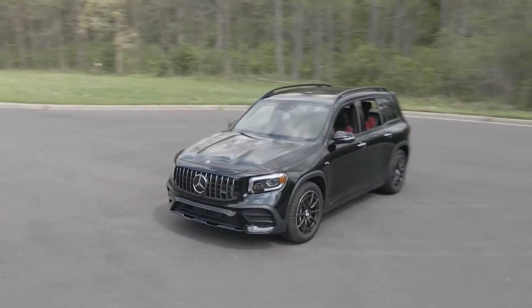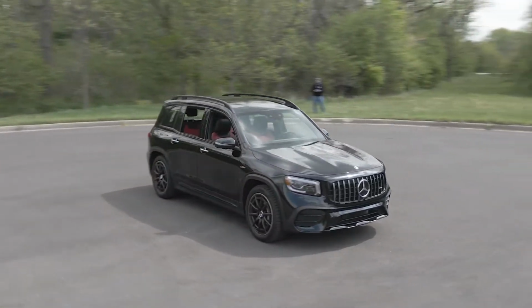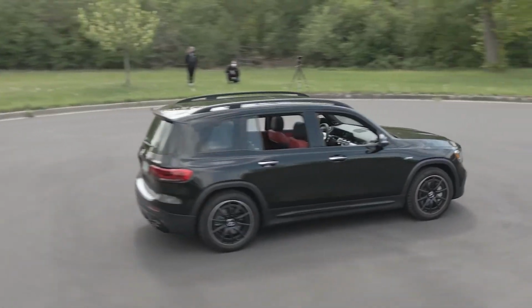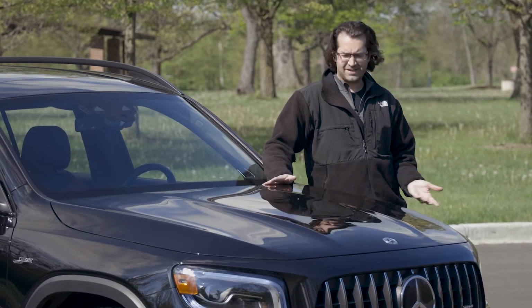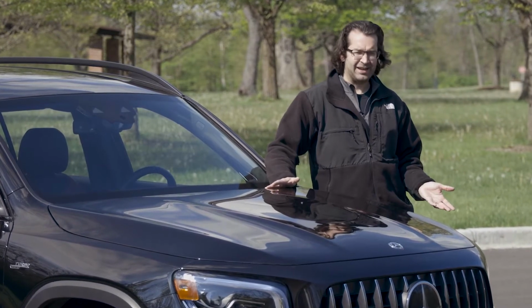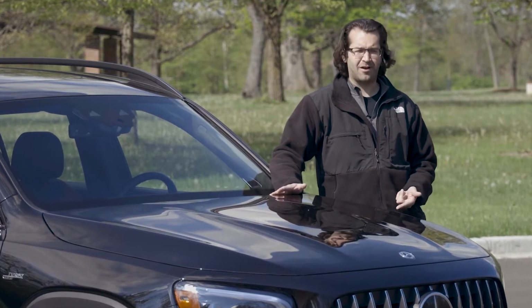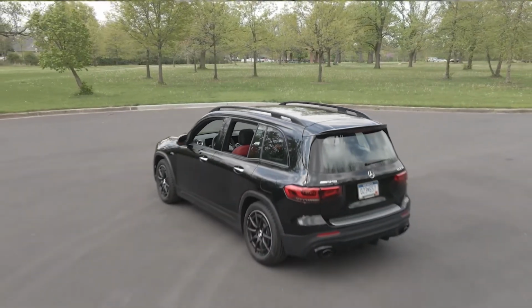Now this looks significantly different than the regular GLB. It has a slam stance, and this one has the night package with a bunch of darkened trim. I sat outside and I looked at this and I thought, is it cool? Is it hot? Is it not? Is it $64,000 worth of cool? Because that's how much this one costs, with $15,000 in options over the base AMG version.